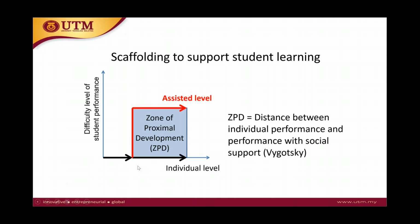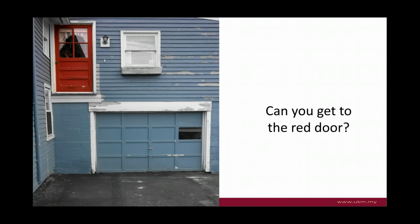Now, Vygotsky says that you have to support the students over the zone of proximal development. This is the distance where, if you leave the students on their own at the individual level, they will just progress on their own. Maybe they will be able to reach higher, but it will take a longer time. But if we assist them with certain kinds of activities or with facilitation, then they will be able to reach higher faster compared to if they were left on their own. Now, it has to be over the zone of proximal development, because if the students cannot reach it, then the scaffolding will be too high for them.